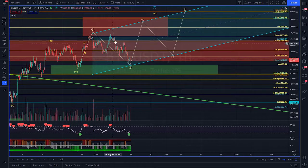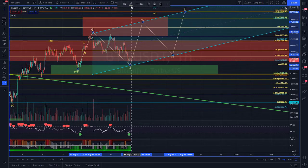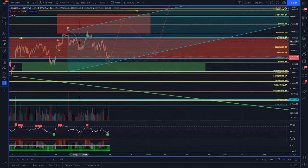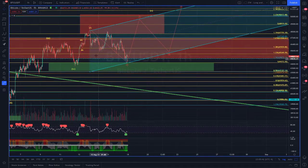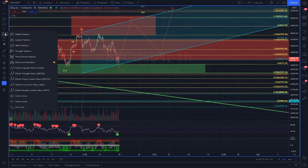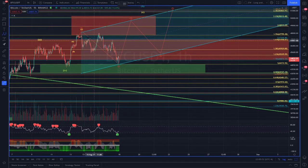But at this point, I would say this is kind of our backup scenario if it does go up. So I'm going to put that in red. If it presses higher, that's probably what we're looking at, although it's not doing it in a way that I normally would have anticipated. And then the alternative is that potentially this is the start of our pullback.